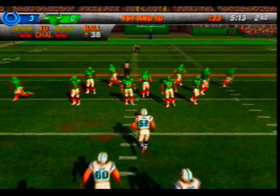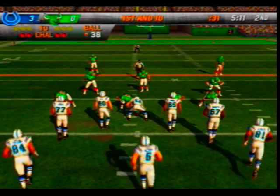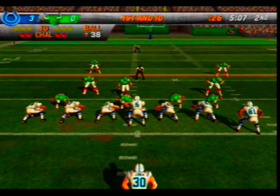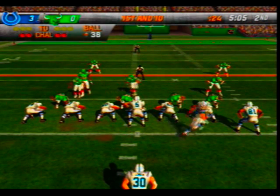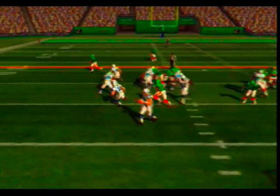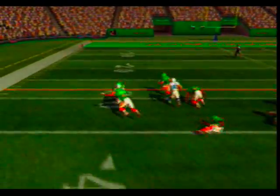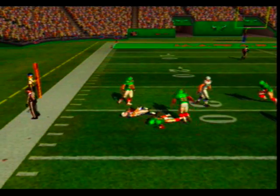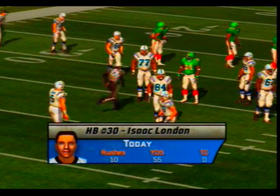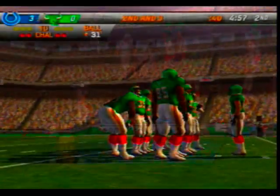Ball on the 38-yard line. The home team come out in a 4-3. They give it to the halfback. Stiff arm keeps him at bay. Camp is there for the tackle at the 31. Number 30, running hard, going right through the arm tackles.